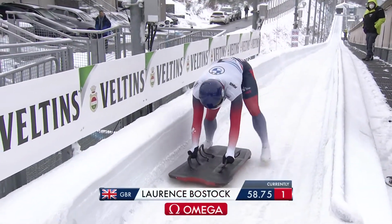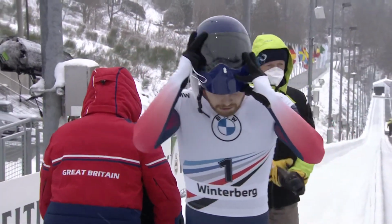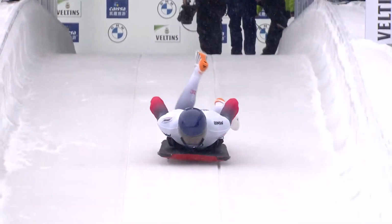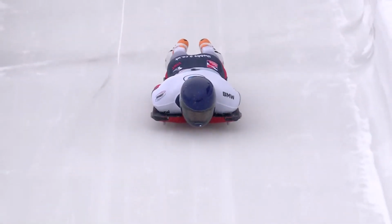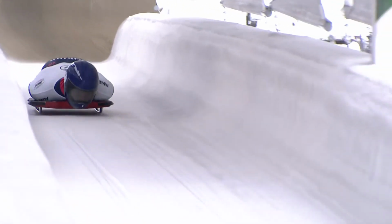58.75 for Lawrence, so that is the benchmark right now. 55.5 exactly is the track record, so 3 1/4 seconds away from that. Part of that is Lawrence, part of that is conditions. Yeah, Lawrence had a pretty good run here. You see the snow coming down, though, and that is going to play a factor here. As you watch him on the start ramp, it does not allow the sled to build speed like you want.